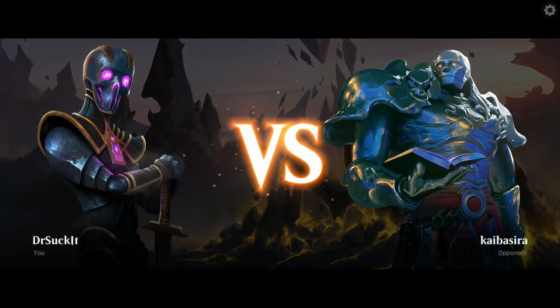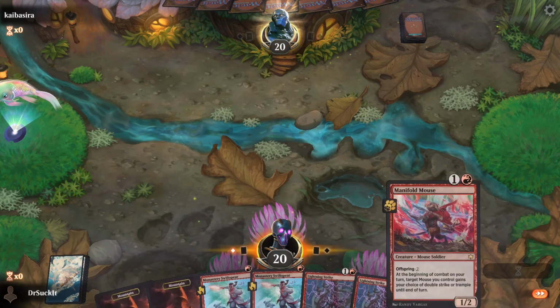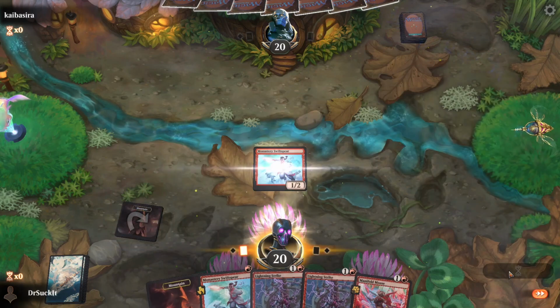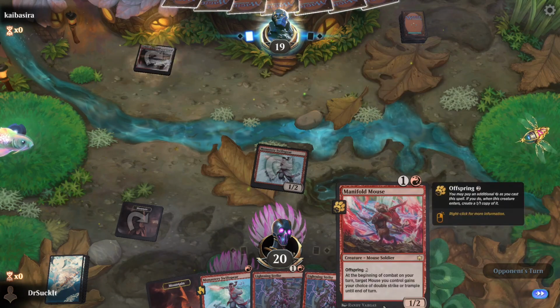All right, I played against kaibasira. Keep? What do I even got here? Oh, okay, we do have some guys there. I thought these might have been... They look like instants for some reason. Let's just turn off the needle nose. It kind of gets in the way.